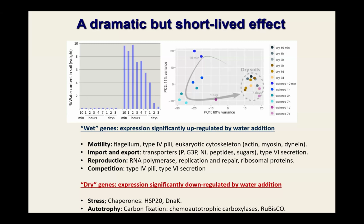The right-hand side figure with the dots is, however, fundamentally interesting. So within the dotted circle, each dot represents a composite metatranscriptome. That's all the RNA expressed, or mRNA expressed, from all the organisms. And if the dots cluster together, it means essentially those expression patterns are similar. So within the dotted circle or oval, they're all broadly statistically similar.